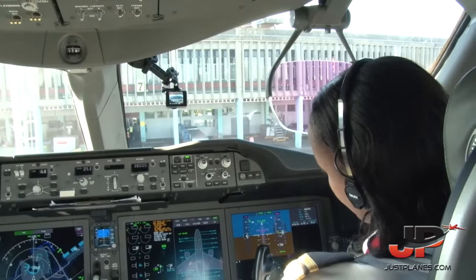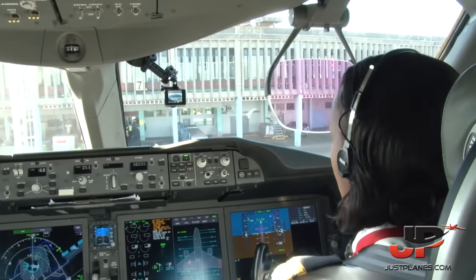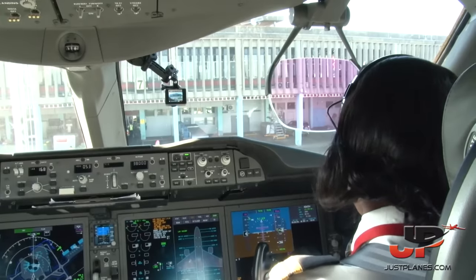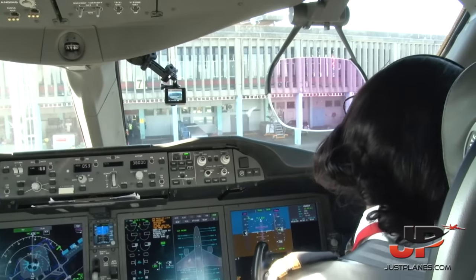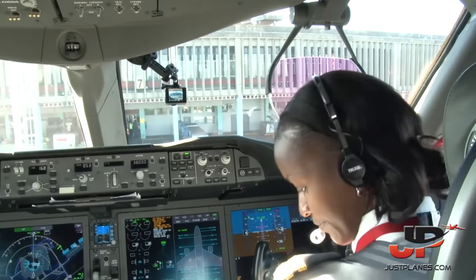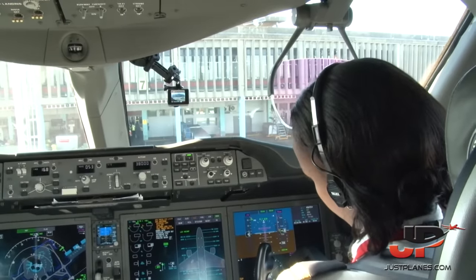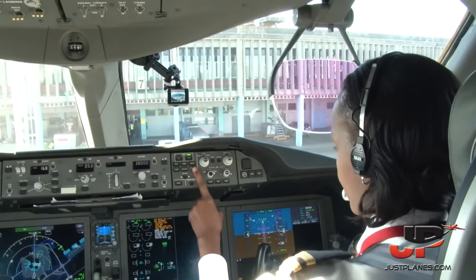Kenya 554, apron control, good morning. Kenya 554, parked at stand 7, request push back to destination Kinshasa. 580 Kilo Zulu Echo, 115 passengers, 11 crew. 554, roger, clear push. Clear push, Kenya 554. Checklist.